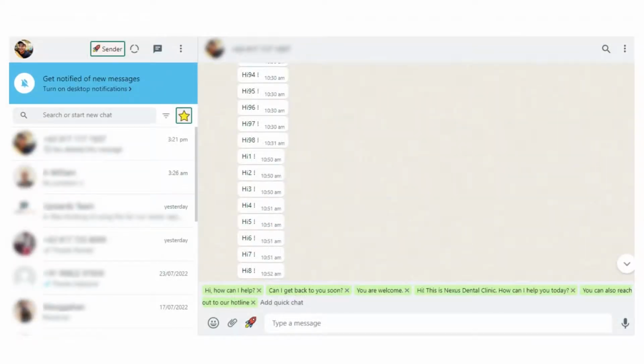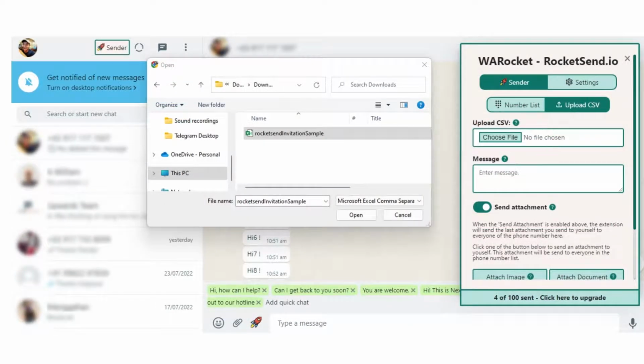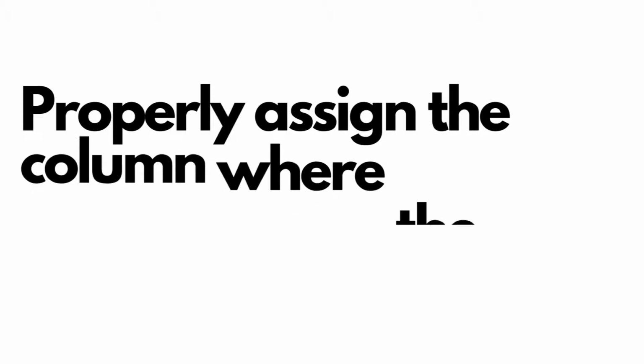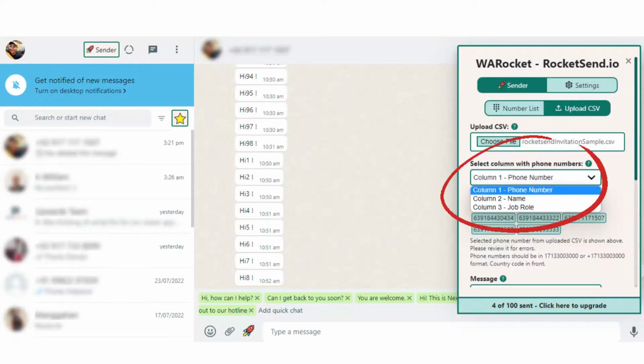Next up, head to your WhatsApp Web and click the Sender button. The RocketSend.io pane will appear on the top right corner of your browser. Click the Upload CSV button and select the file that you saved earlier. Now, RocketSend.io will send messages one by one according to the map column where it should get the phone numbers to use. To properly map the phone numbers for the message sending, click the drop down for Select column with phone numbers and select the column where the phone numbers were saved earlier.